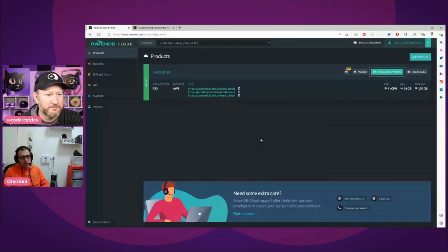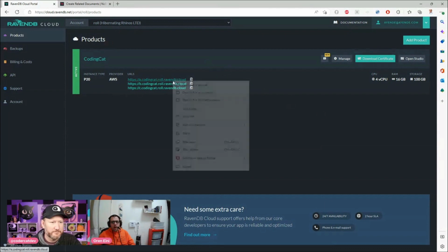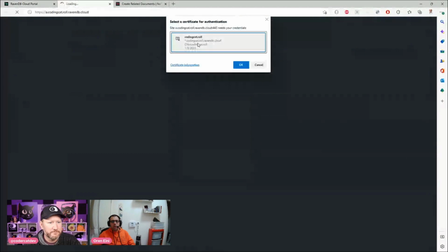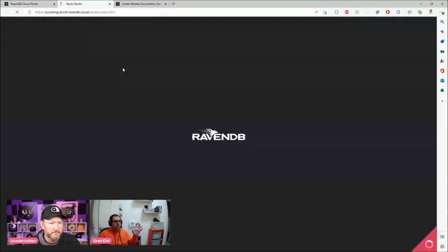And what you're seeing here is RavenDB on the cloud. You can run RavenDB either as a Docker, Kubernetes, whatever, on your own systems, or you can run it as software as a service. What I wanted to show right now is we're going to actually go into this instance. And let's start by talking about what RavenDB actually is.